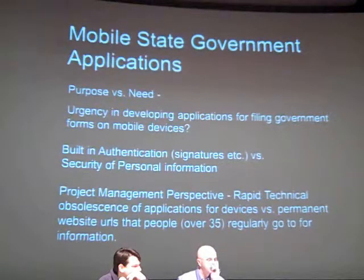And the last point I want to make, if I'm going to look at it from a project management perspective, is that tablets weren't even around a year ago. So there's rapid technical obsolescence of applications for devices versus permanent website URLs that people over 35, I'm going to get to this in a second, regularly go to for information.